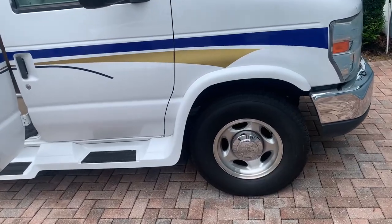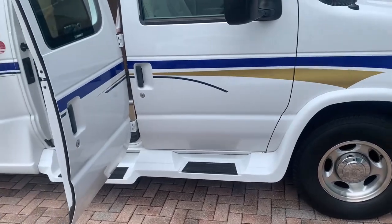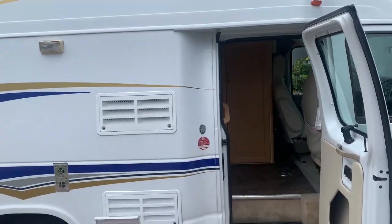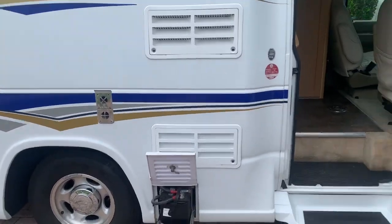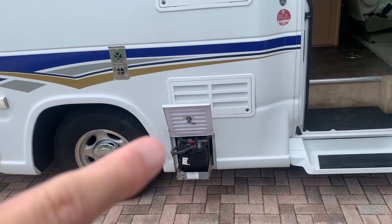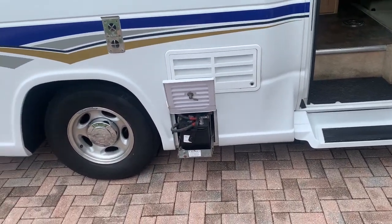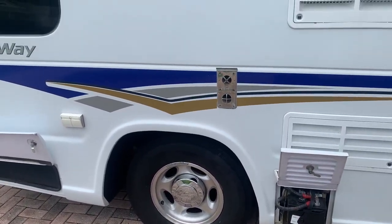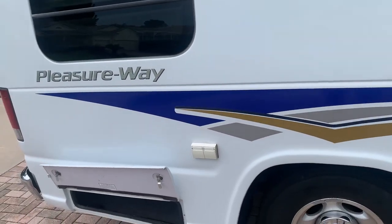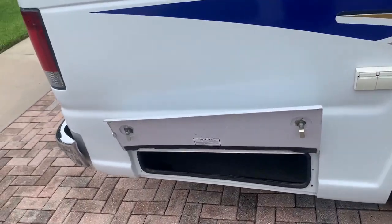You have brand new Michelin tires on all the way around, 5 of them, spare tire included. Aluminum wheels, side door. So here you have refrigerator venting. That's your spare, the battery for the camper, which is brand new. Also the engine battery is new. Again, new tires. Furnace exhaust, outside light. You have your outside receptacle there, 2 plugs.